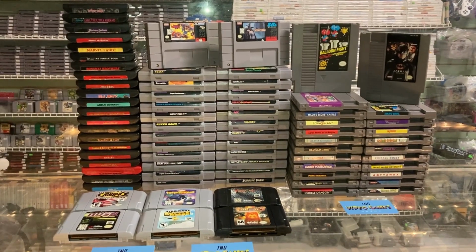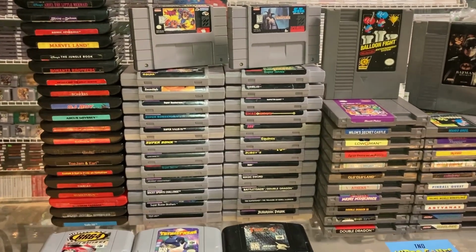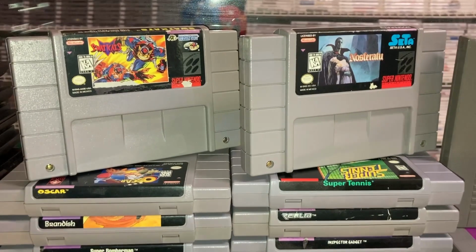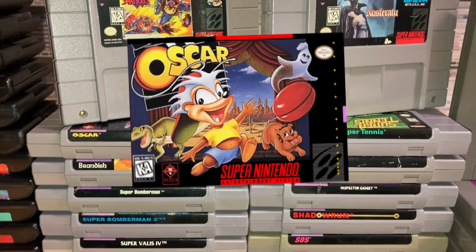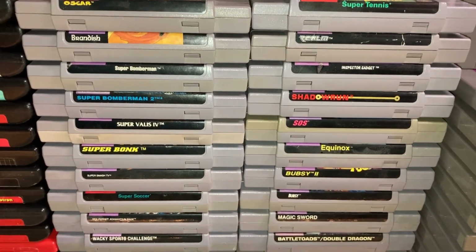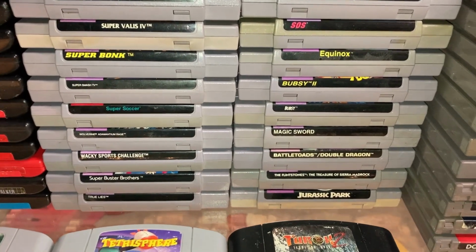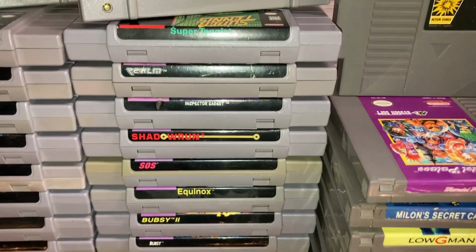Alright, so we have some really nice games hitting the shelves this morning. This was a collection pickup that I did last Thursday. So much good stuff in here. So I'm going to go right to the Super Nintendo. So many games that we've never had before. SWAT Cats, Oscar, Realm, Super Valis 4 we haven't had in a while either. Super Bonk, Wacky Sports Challenge. Just so many obscure games for a really good system.